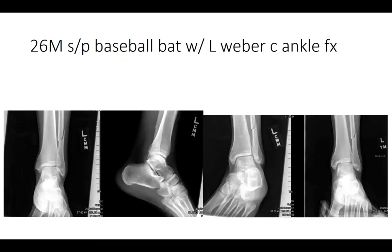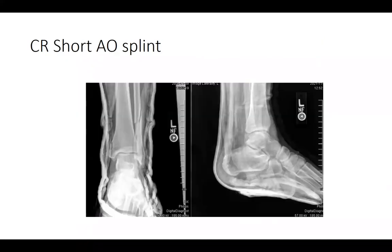This is a 26-year-old male who had an altercation where he took a baseball bat to his left lower leg and suffered this left Weber B/C ankle fracture. He was neurovascularly intact. He was stress negative on X-ray. He was closed reduced and put into a short AO splint. And then he ended up leaving AMA and walking out on his own.